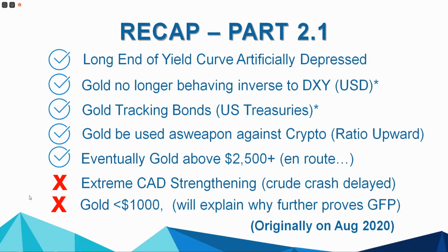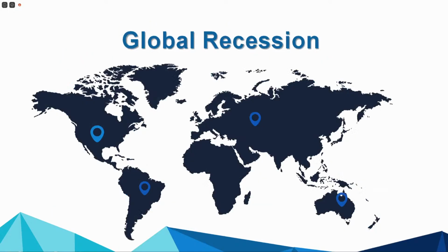And then gold actually never ended up dropping below 1,000. I'll explain why, although I was wrong on that one, this actually further proves the theory correct ultimately, because I'll explain case by case how that's actually a good thing for both gold and also for the total narrative. So from here, where are we now? I just want to take a moment to get a backdrop of where we're at.